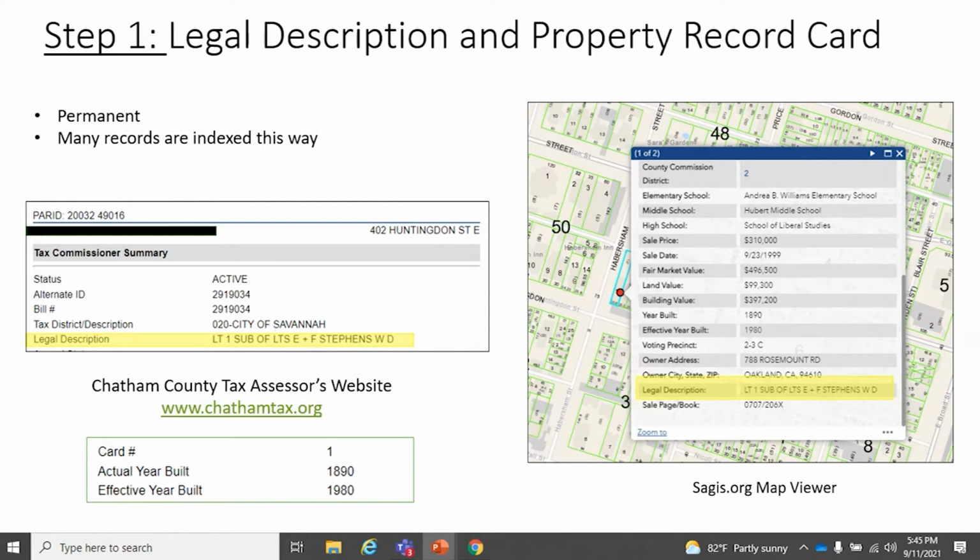If you have absolutely no idea where to start and have no guesses about when your property might have been built, and that's what you're trying to find out, the tax assessor's website, if you drill down a little bit, has a field for actual year built and effective year built. This actual year built, despite the very confident sounding title of the field, is an unreliable source of information, but it gives you something to start with.